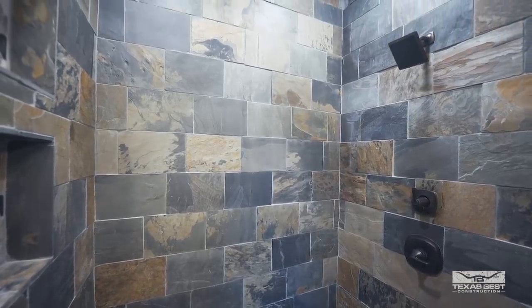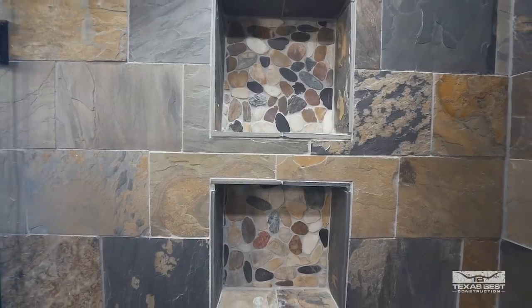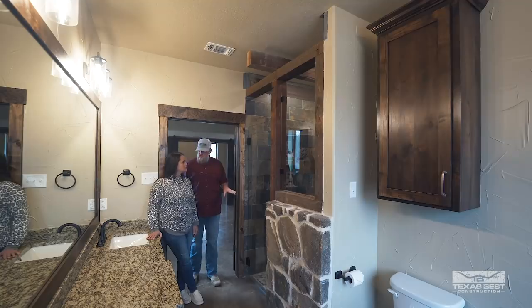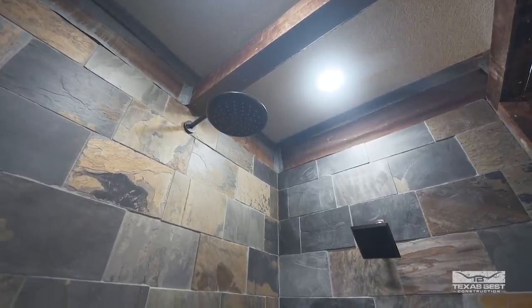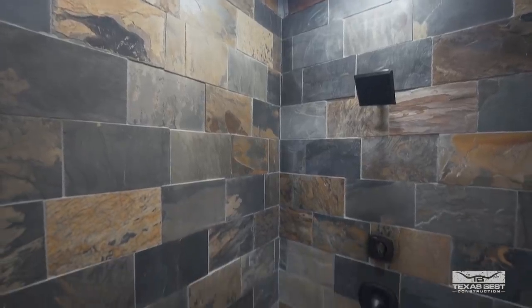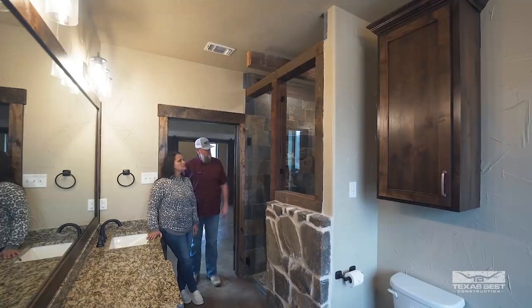A couple key features in the shower area are the dual soap boxes and the niches with the flat stone pebble rock in the bottom. And of course, the cedar features, and we're using the oil rubbed bronze fixtures in here. There's also a rain head, and it has a diverter valve, which is a nice option to have in such a sizable shower like this, which is really nice. And the water gets super hot from what I hear.